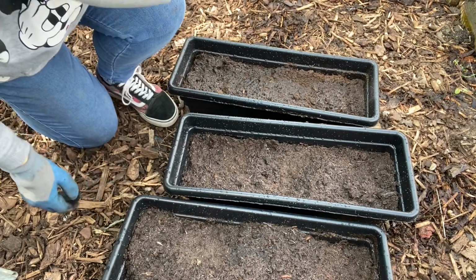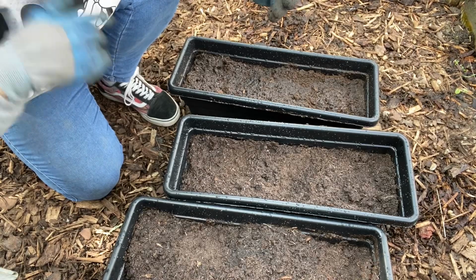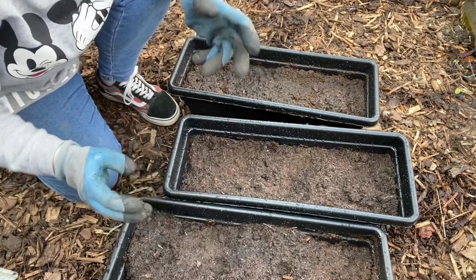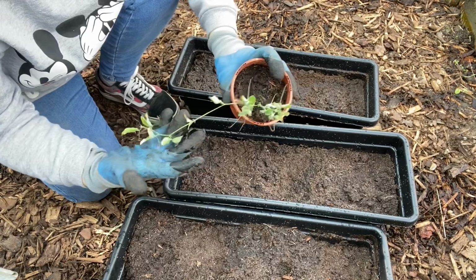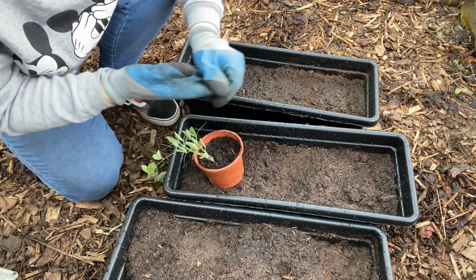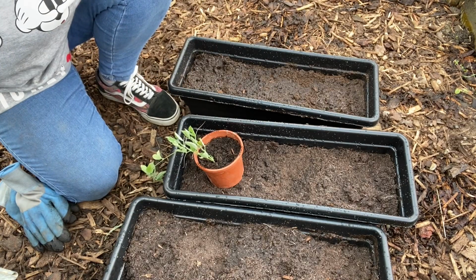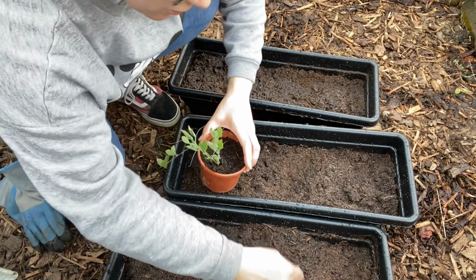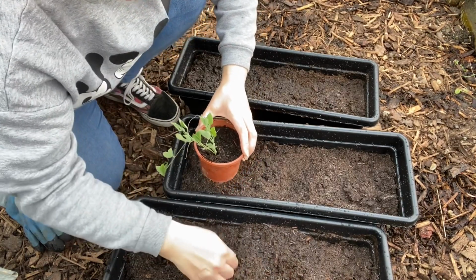Right, I'm probably going to put about 4 in each one so that it's nice and bushy. I have pinched the tops off, so they have started to bush out a little bit. This is the kind of thing that I probably don't need my gloves on for, and they just get in the way. Okay, so probably going to put 1, 2, 3, 4, probably nearer the back.